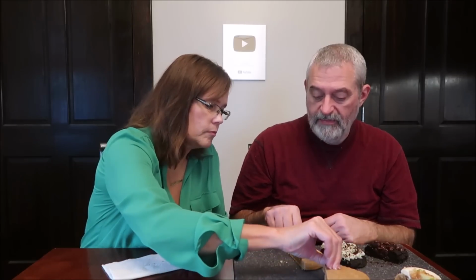They could have done the same thing though with the peanut butter cookie, take the chocolate off and put peanut butter with the frosting in the middle.